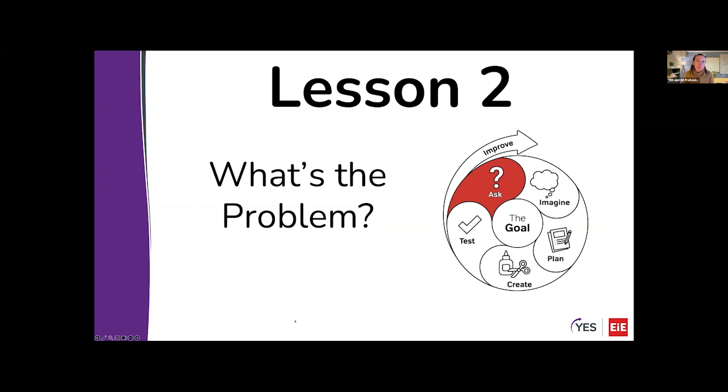But okay, so as we get into lesson 2, now the students understand what engineering is, and now we're going to introduce them to a larger problem that they're going to need to solve. So in this lesson, they read a comic that introduces them to the story of plastic pollution in Mobile Bay.